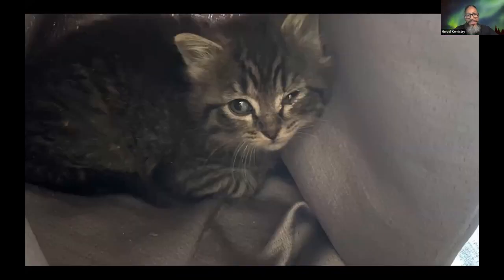Okay, so now we're going to sidebar a little bit. That is a little kitty that ended up following me home one day, actually about a month ago. And I'm bringing this up because we're going to be diving into the herbs. So as you can see, she has a closed left eye. She had a significant eye infection.